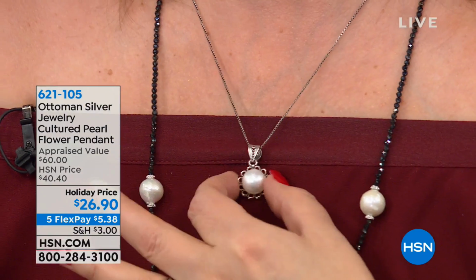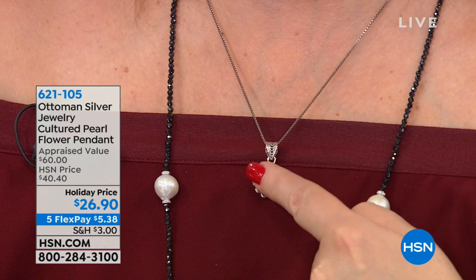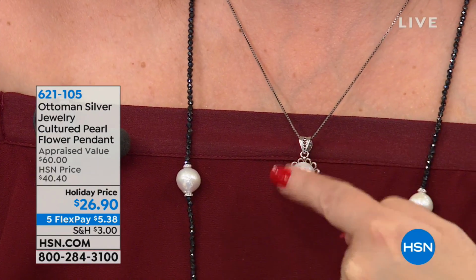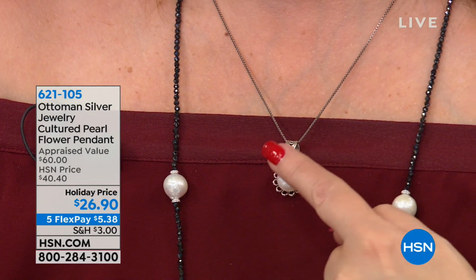All right, if you love the ring, you're welcome to it. Several hundred of you have already said yes to it, which I'm delighted to see. So there it is. Now, a couple other things. The necklace here is still to come. This is what I'm wearing, and we both have this on. Look at how it layers with other goodies you already have.